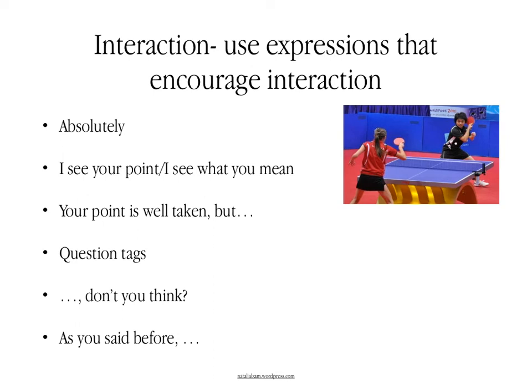For example, if your partner says something and you agree with them, instead of saying, oh yes, you could say, absolutely. Or you could say, I see your point, or I see what you mean, when you agree with them. Or when you agree with them partially, you could say, I see your point, but, or I see what you mean, however, and then you give your opinion, your other version. If you want to disagree somehow, you could say, your point is well taken. Okay, I admit what you're saying, I recognize that what you're saying may be right, but your point is well taken, but.